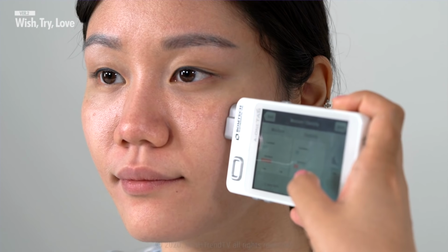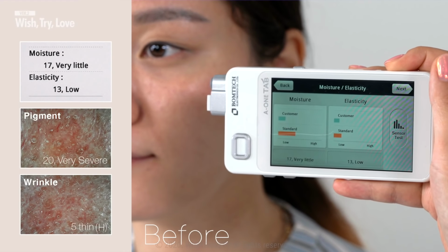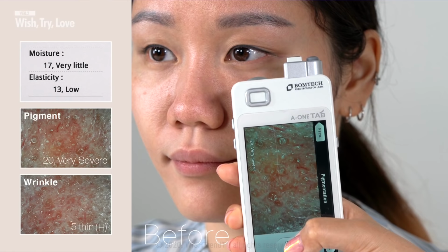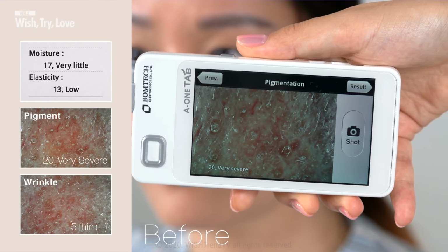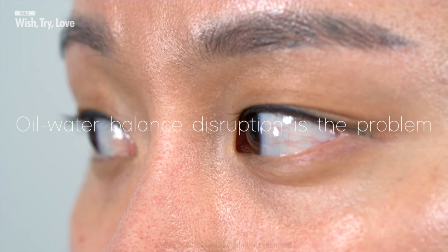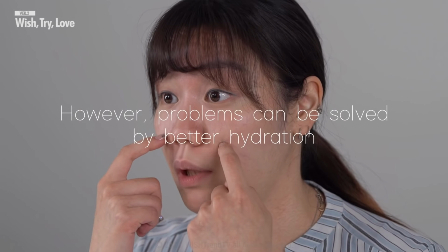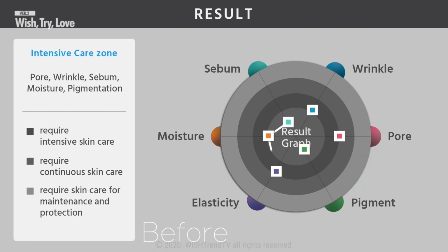The next data showed moisture: very little, elasticity: low, wrinkle: thin, pigmentation: very severe. Her skin had too much oil and too little moisture. The moisture and oil balance was off, causing the overall results to be on the negative side. But if she can increase her moisture level, a lot of the problems that she has will be solved.